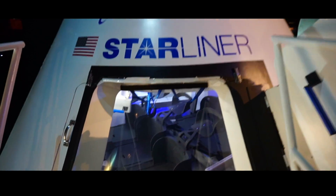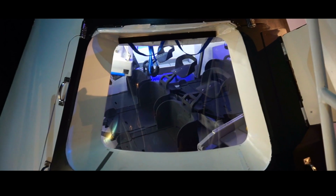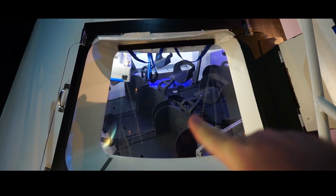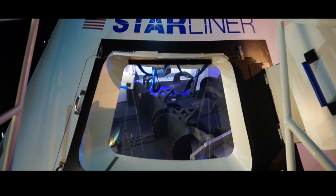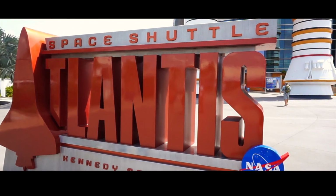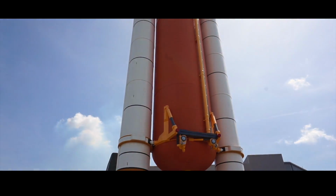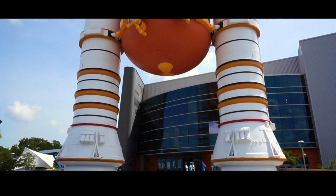This is the Starliner. Oh my gosh, okay, so the seats, that's where your back would be, your butt and your legs. So you'd be tilted like that. And now we are heading into the Space Shuttle Atlantis. Oh my goodness. Here we go.